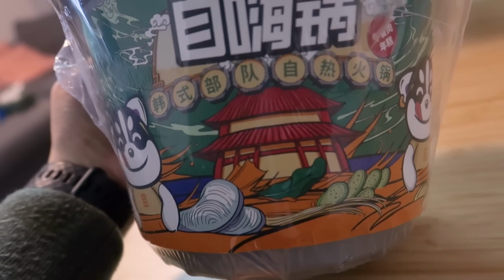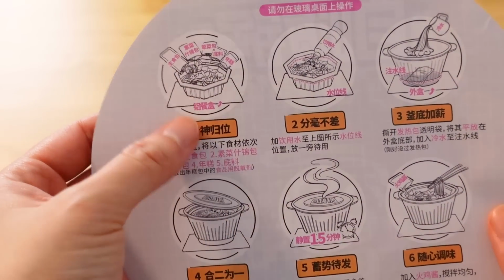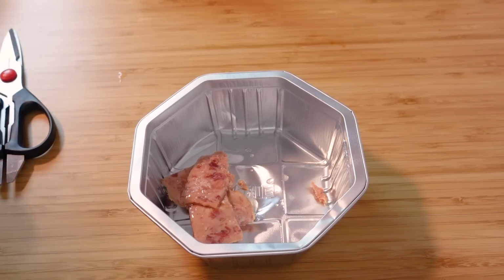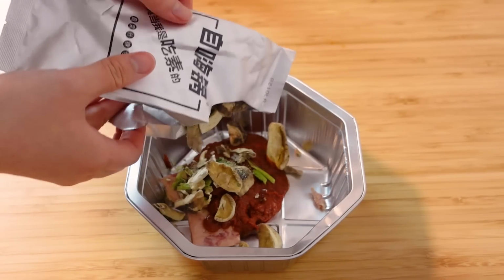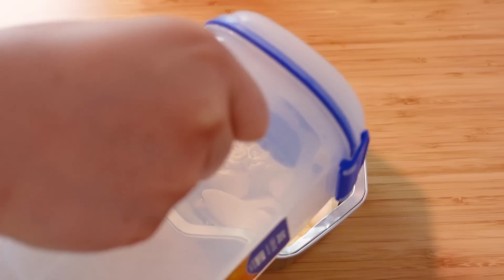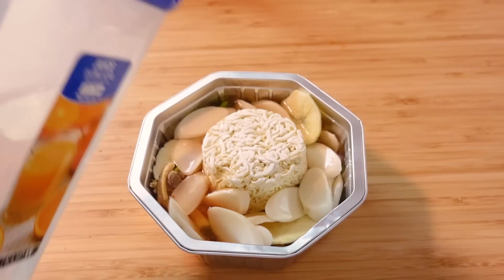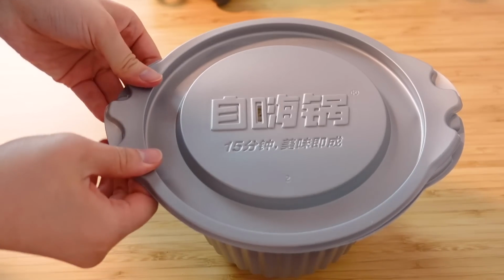All right, and the last item that we have on our list for this video is this hot pot. So yeah, let's crack this open and let's see what is inside. So firstly, you add everything in. Oh gosh, these are dehydrated vegetables. A packet of noodles, rice cakes. All right, next up we add the water and then we wait. I guess, wait for it to do its thing.